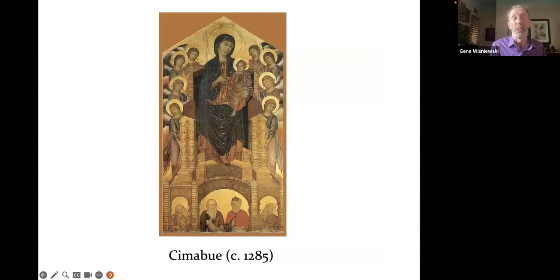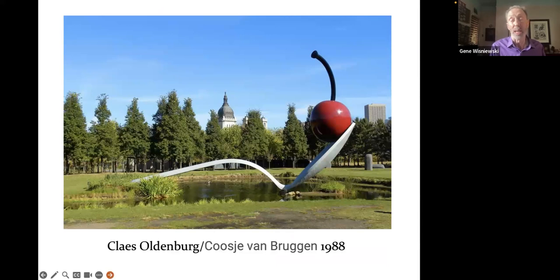Very often scale is also used to indicate importance, like in Egyptian art or medieval art. The Virgin Mary and Jesus are bigger than everybody else because they're more important. This is an example of scale. Claes Oldenburg and his partner Coosje van Bruggen made these enormous sculptures of very common everyday things. This spoon holding a cherry is actually a bridge, and it shows a common everyday thing in a whole new light by making it enormous. So scale, once again, making a statement about reconsidering things.